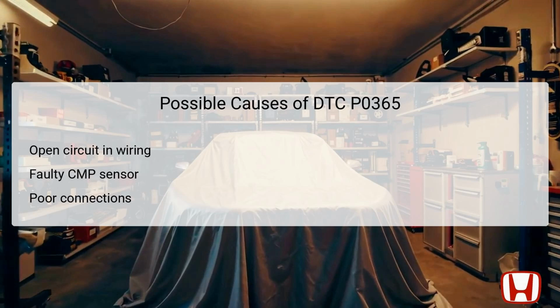Additionally, a faulty CMP sensor itself may be unable to produce a clear signal due to internal failures. Poor connections, whether from corrosion, loose terminals, or damaged wires, can also lead to the failure of the circuit. Each of these causes must be thoroughly investigated during the troubleshooting process to ensure accurate diagnostics and repairs. It's critical to address these elements in order to prevent further engine performance issues.